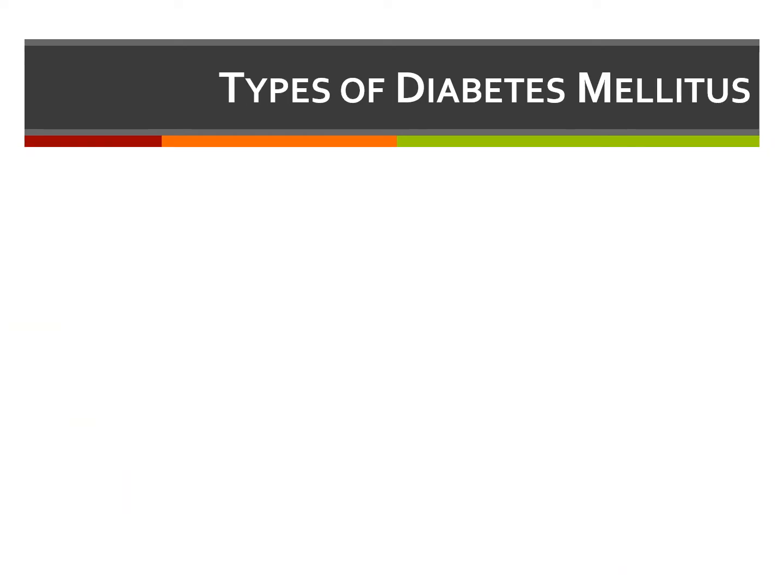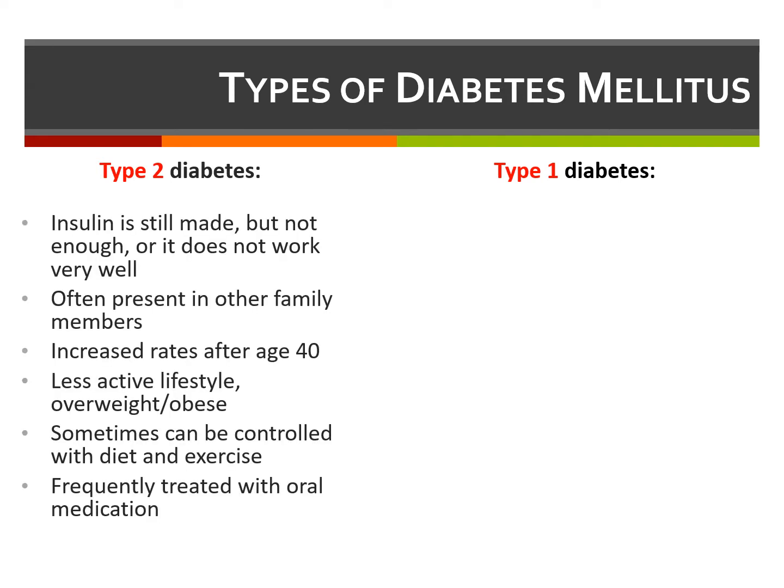There are different types of diabetes. The two most common are called type 1 and type 2. In type 2 diabetes, the pancreas is often still making insulin, but it may not be enough, or the insulin being made is not working well. Type 2 diabetes is often present in other family members and is associated with increased weight and an inactive lifestyle. Most people are diagnosed with type 2 diabetes after the age of 40. Treatment of type 2 includes lifestyle modifications, including meal planning, regular exercise, oral medications, and sometimes insulin injections.